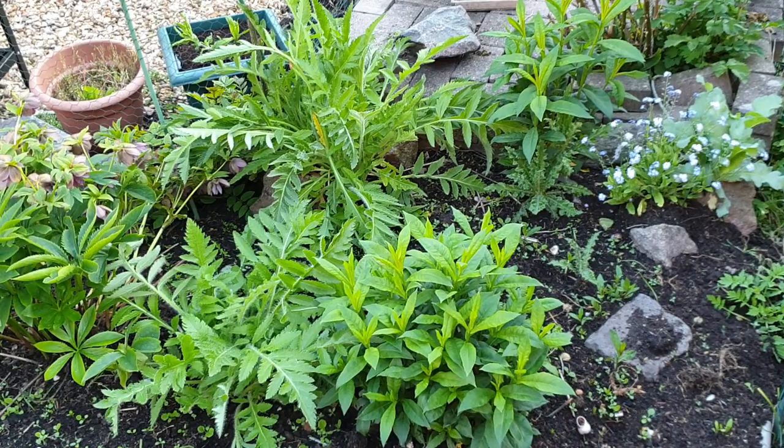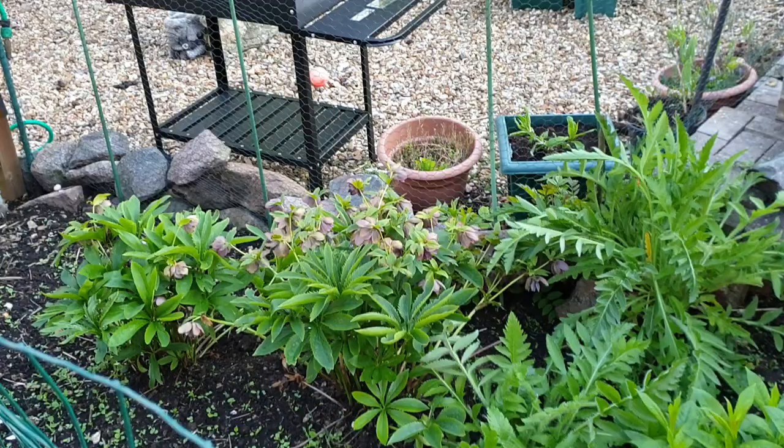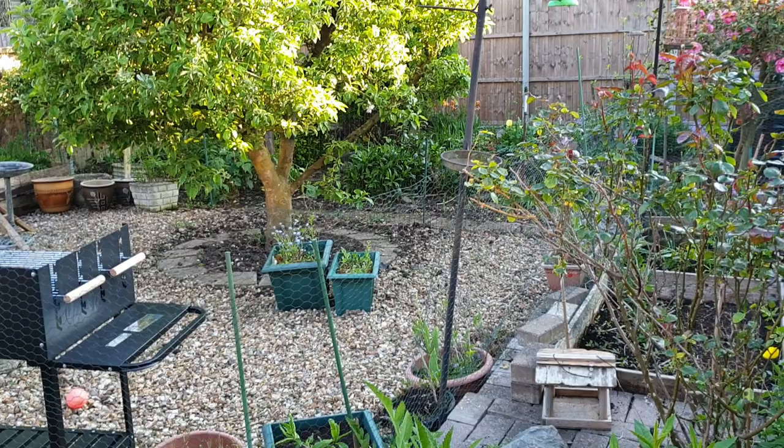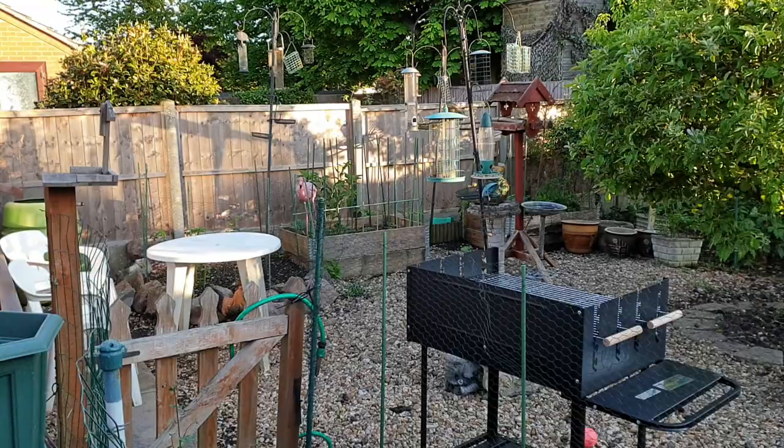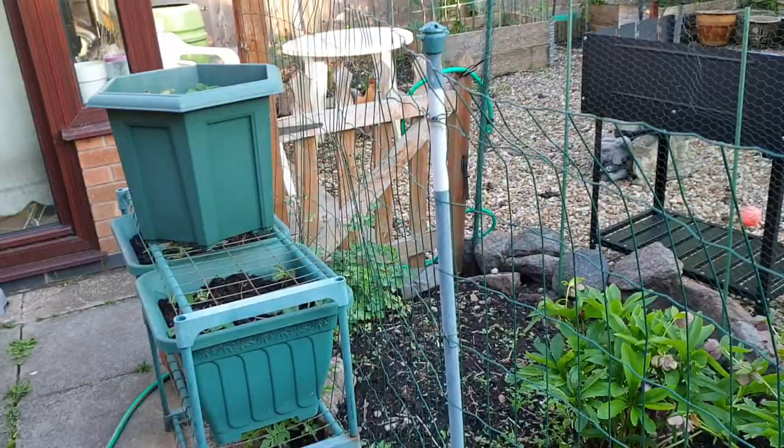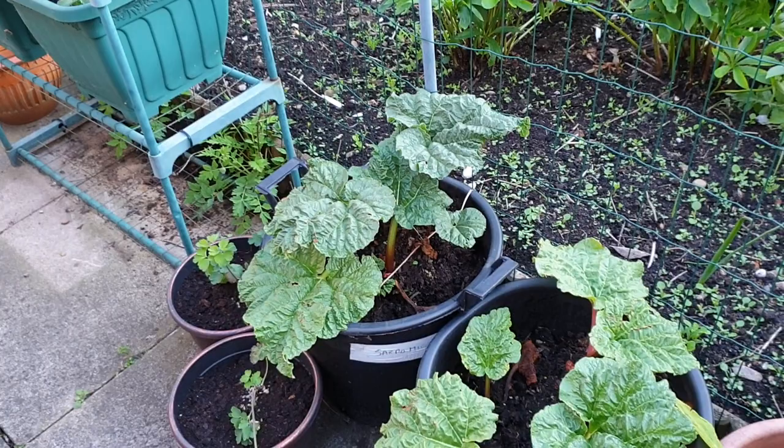And it's looking just fabulous. Really pleased how things are progressing. And then if I take you down here, I think even the rhubarb's starting to grow now.